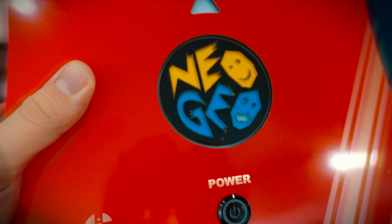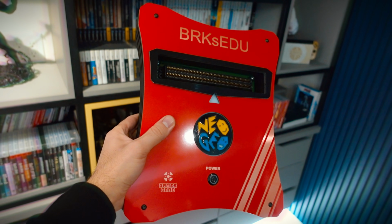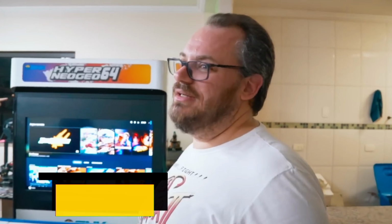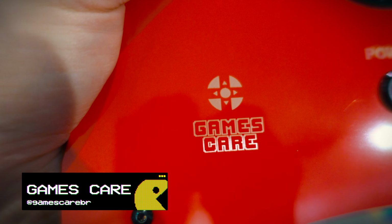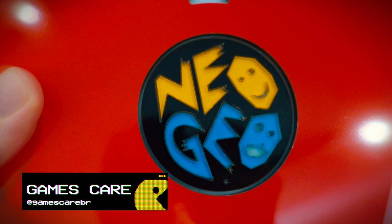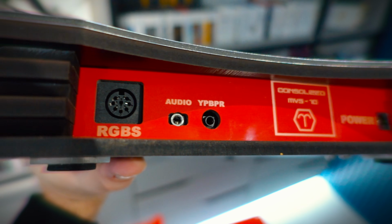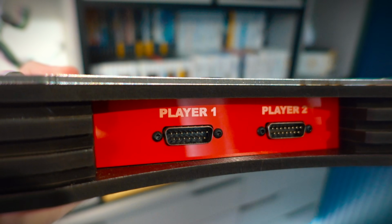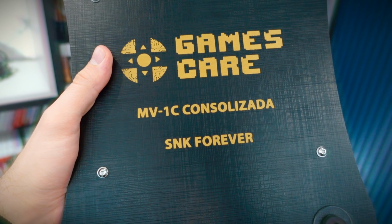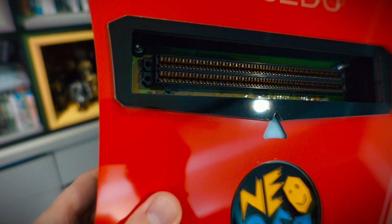The NeoGeo that I have here is a Consolized NeoGeo that GamesCare built for me. So I take this moment to thank GamesCare because it's because of them that I'm able to produce this video. Regarding this NeoGeo, it's basically an arcade board adapted to have traditional video output instead of the arcade standard. And also it has inputs for traditional NeoGeo controllers, and it's in a case that gives it a console appearance instead of looking like just an arcade board.